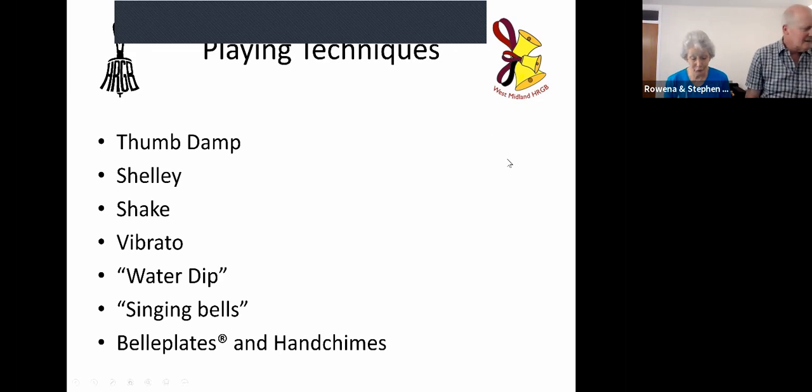So I'll just describe a few more of the techniques that I'll show you in a bit. Thumb damping. I mentioned damping earlier on, but you can do thumb damping when you have a thumb or finger in contact with the bell metal to produce a shorter, more staccato sound. However, as contact with the perspiration in the skin can affect the metal through oxidization and subsequently the tuning of the bell, gloves are used for ringing wherever possible.